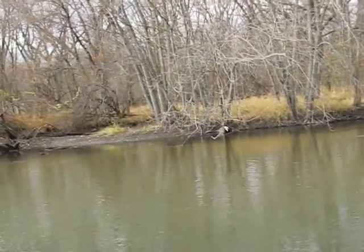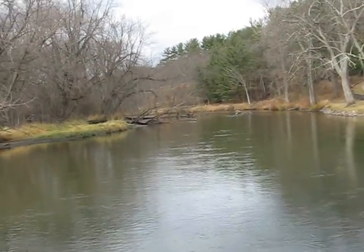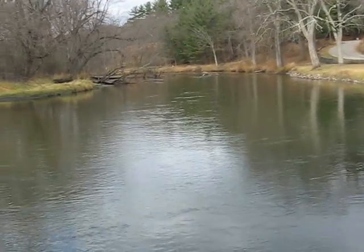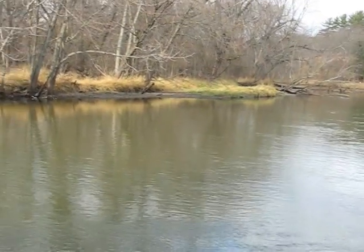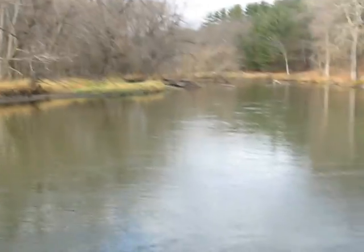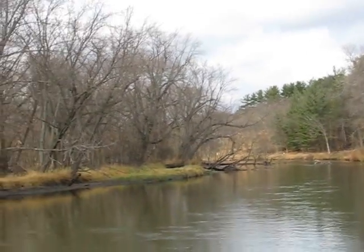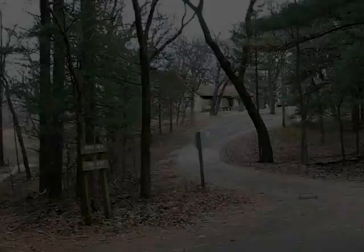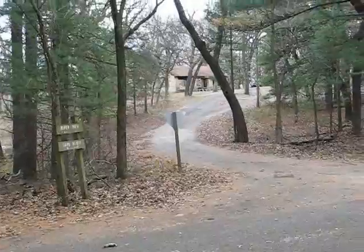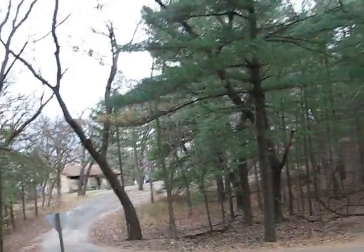The great blue heron was over there, and he flew upstream that way. Pretty cool. You know, I've seen several great blue herons out walking in the parks. They're kind of a magnificent bird. Oh well. Uh-oh, I think this is out of focus. I can't really tell. There's the Riverview shelter house, and that was my wife honking at me.